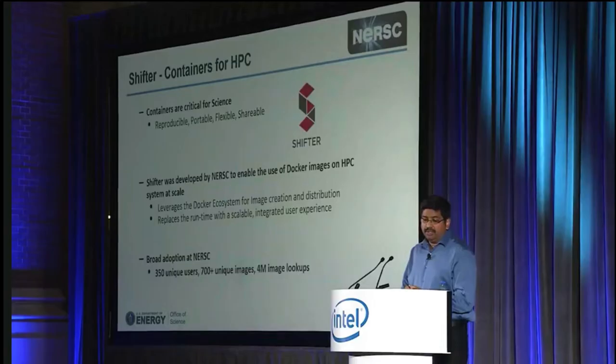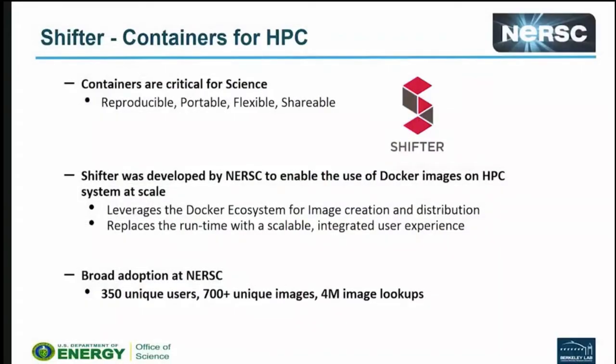So Shifter is a system that's based off Docker, and we've deployed it at NERSC to essentially get these images up and running on our systems. And it has been broadly adopted by our user community. So at this point in time, more than 350 users use Shifter all the time. There are more than 700 unique images. And routinely, 400 million plus images have been looked up during different jobs at runtime.